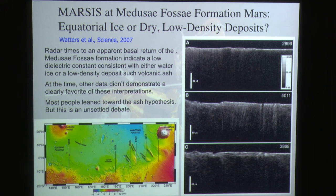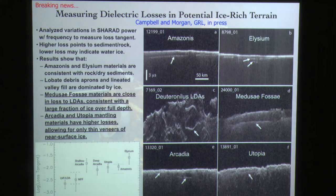And the debate isn't entirely settled yet. So this is a very new result coming out this week. There should be a press release going out today or maybe later in the week about a new technique that's being used to measure that dielectric loss value that allows you to convert from delay time to depth.